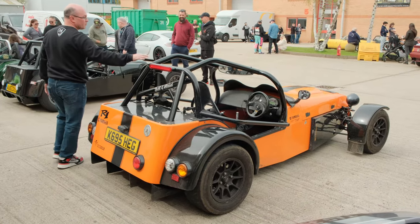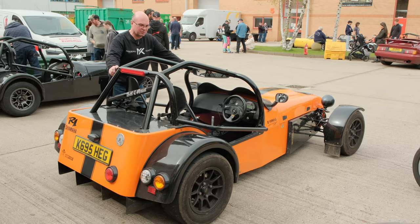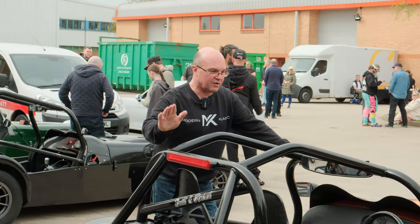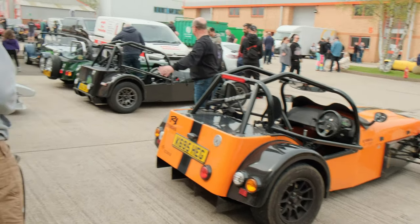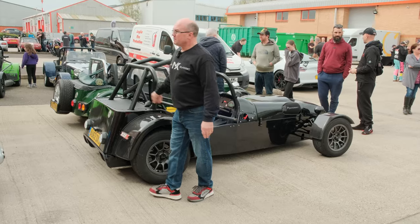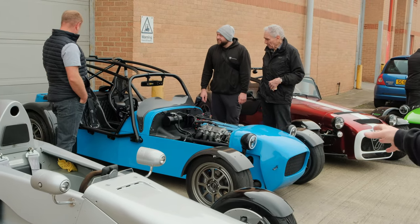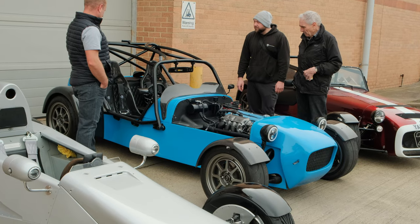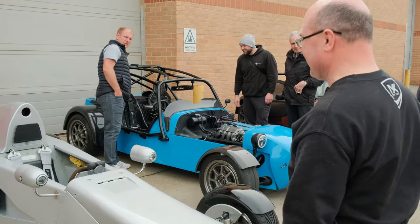R1, was talking about this earlier actually, this is one of the first jobs we did when we took over back in 2016. We fitted the roll cage and did a bit of chassis repair on this. Got some Caterhams here, Z-Tech powered. Parrot Brothers are here with their car that's recently been registered. If you see them online, guys, they do some great videos on that as well. Big thumbs up. She's on the road.